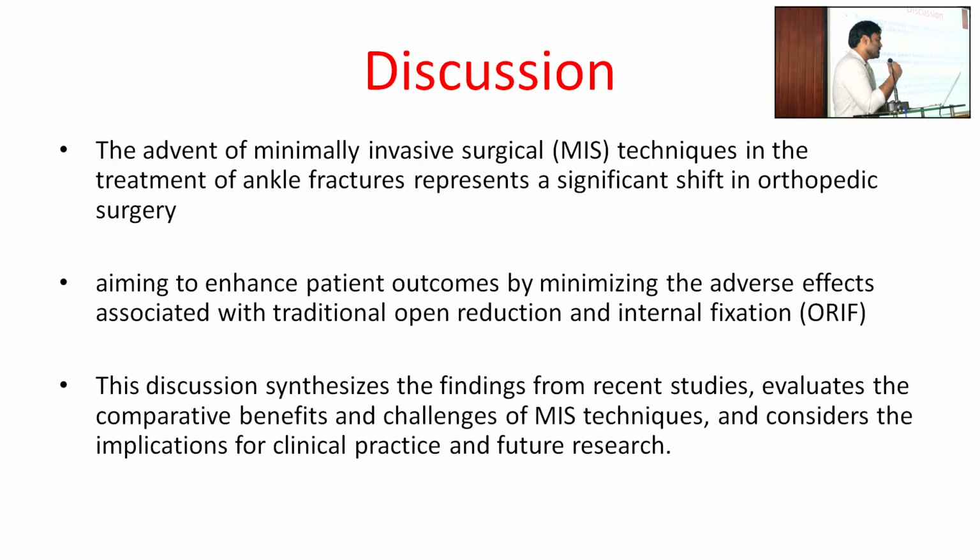And clinically, open reduction has extensive soft tissue damage and wound complications. Infection rate is more, sir, in open reduction. In minimally invasive, it has fewer complications, like smaller incisions.